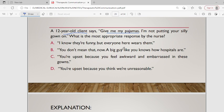What is the problem with this response? Everyone here. It is authoritative. We are saying that you avoid authoritative responses. So this one is not what we want. "You don't mean that. A big guy like you knows how hospitals are." Very good. This one is still referring to rules. And we are saying that you should not be authoritative, you should not be insisting on the client using the rules, and that's not therapeutic.